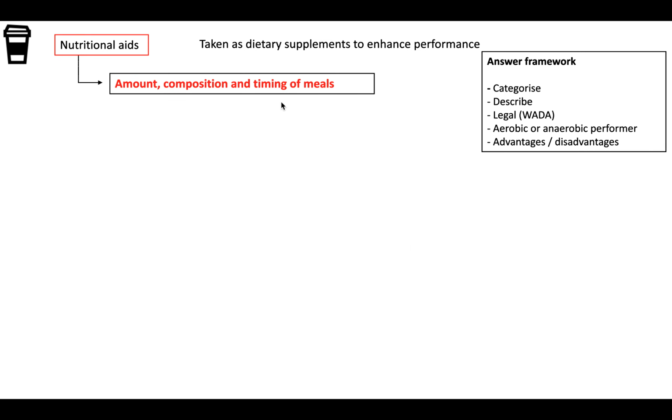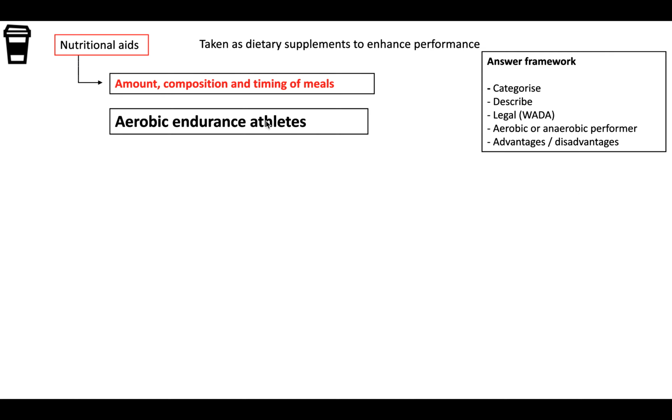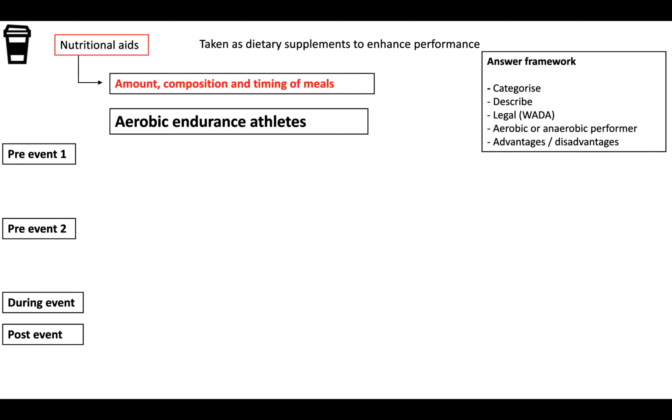Then we've got amount, composition and timing of meals, and we need to do this for aerobic and anaerobic performance. First of all, we're going to concentrate on aerobic endurance athletes. We have pre-event 1, pre-event 2, then during the event, and post-event. This is the food intake: the amounts, the composition and timing of the meals we're going to have.